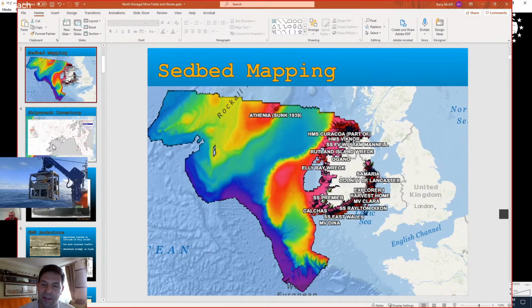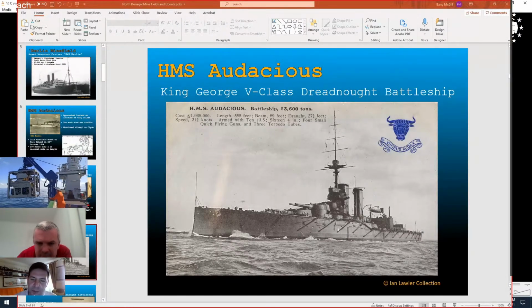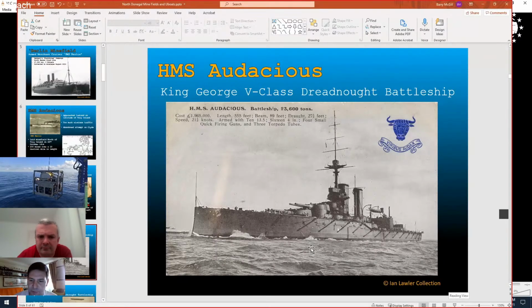Until we find the picture, there's an interesting connection between the Audacious and the ocean liners regarding the rescue ship which was on the scene. It's the Olympic, on her way to the United States of America. So the Olympic was the first rescue ship on the scene of the Audacious, which had struck the mine.